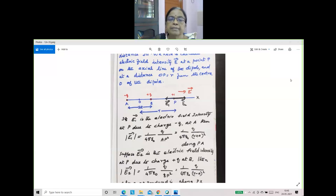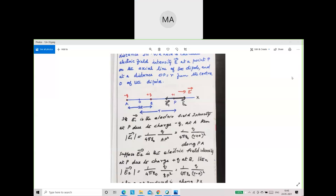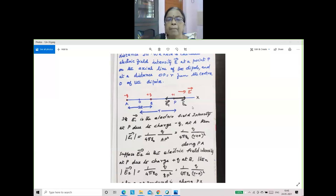Where are we finding the electric field intensity? At P. Where is P lying? P is at a distance R from O, the center of the dipole. Okay, very good. So that is the figure explanation.